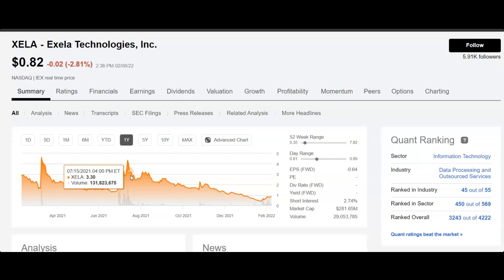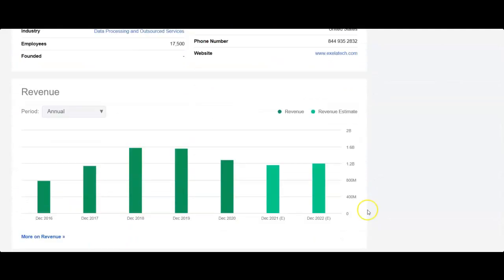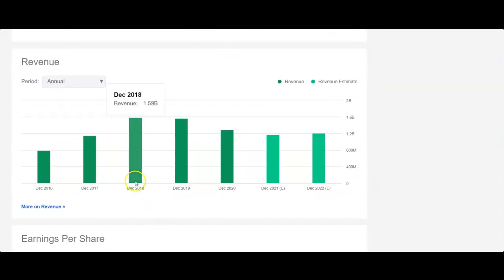But just looking into some of their other numbers right here, we can see short interest is only around 2 3/4%, not that big of a deal. But the market cap has fallen all the way down to 281 million. So from a market cap perspective, this company is getting rather cheap. And if we scroll down to their revenue, we can see their revenue had been tapering off, but is expected to start growing again in 2022.